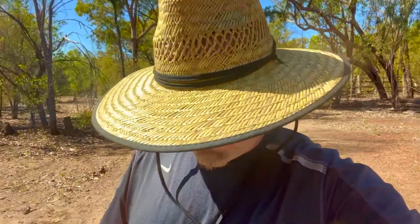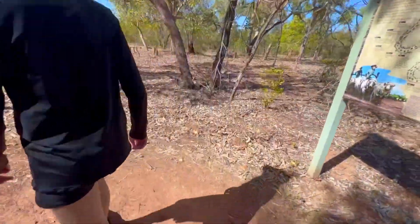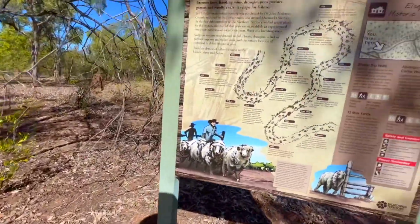So there we were at the sheep dip. I'll have a read up here and see what it says. At the moment we're still in Mataranka, checking out this sheep dip.